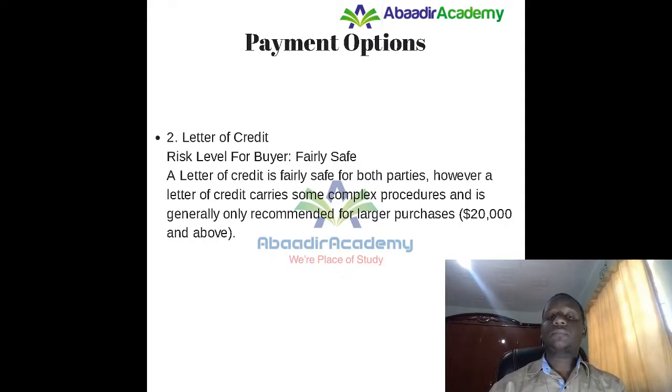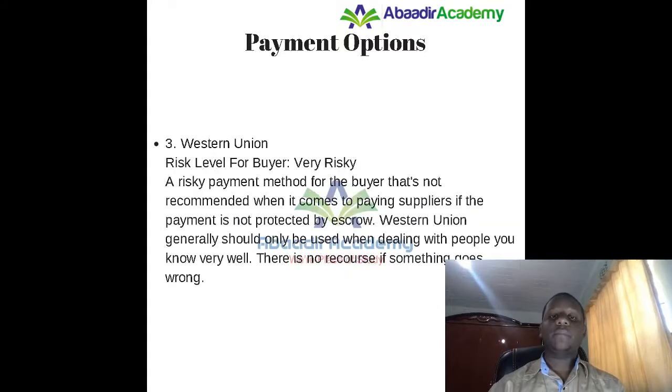Hence, this is one of the fairly safe methods, but it's recommended if you're going to be purchasing goods of 10,000 USD or 20,000 USD and above. You can also do this for smaller sums like 5,000 USD, but the recommendation is for larger purchases. The reason is that it's a lot of process, a lot of letters have to go to and fro, because it involves two banks communicating together to ensure that this trade happens.